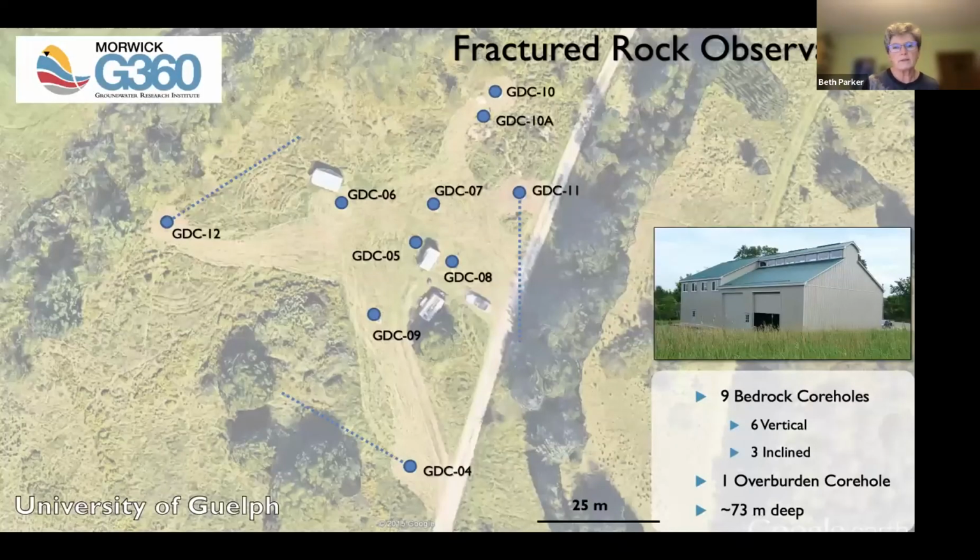This is a Google Earth view of our observation network, our fractured rock boreholes at the Arboretum in Guelph that we've been building over the last 10 years or nearly 10 years. And this is an opportunity for us to do fundamental research, advance and test new methods and compare them to more established methods and collaborate with vendors and research scientists.